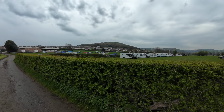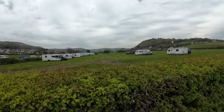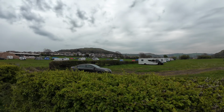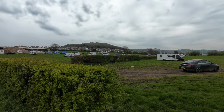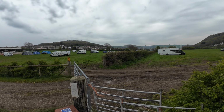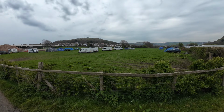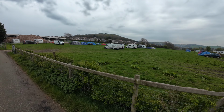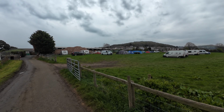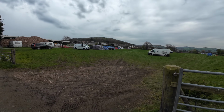Although it was on a campsite, I decided to have non-electric to keep in the theme of things with the wild camping and stopping other places. Unfortunately, when we arrived, well, on the way down here as well, it was just raining. So the entrance to some of the fields were a bit muddy. But the field itself wasn't too bad. Luckily it was only light rain, so it wasn't heavy rain. Or it might have been a different story if we'd have got stuck.